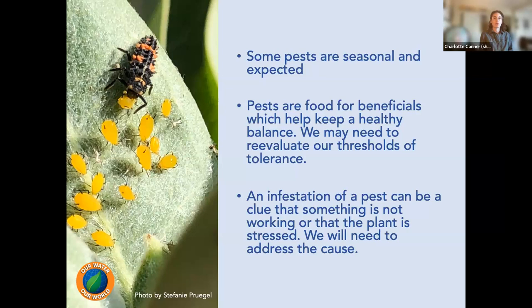So we want to reevaluate our thresholds. Some aphids in the garden are good, because that population will feed ladybugs and will keep the ladybugs around. And again, an infestation of a pest: if it's really bad, if it's not just a small amount of aphids, it's a ton of aphids all the time, that can be a clue that something is not working or that the plant is stressed. And so again, we need to go back and figure out, is it the watering? Is it the fertilizing? Is it the container or space that it's in? Is it getting enough sun? Why is this plant having such problems?